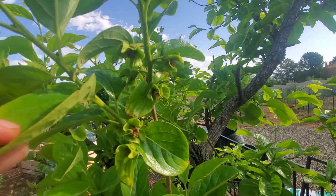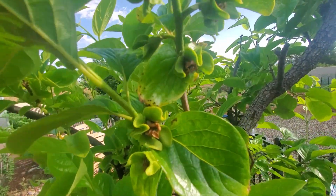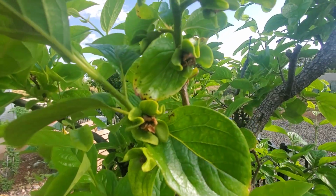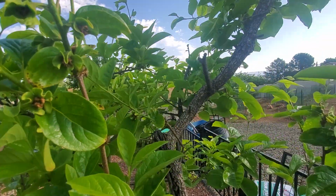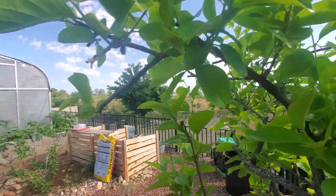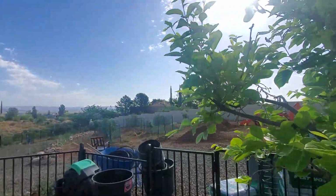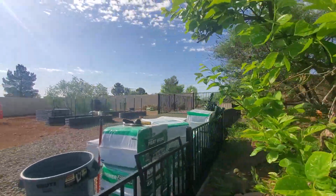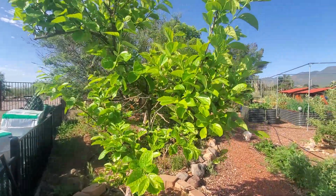And this is kind of cool. This is what the flowers look like on a persimmon. They're really interesting looking, and then these will have ripe fruit in the fall. And I love persimmons. This is a Fuyu persimmon. Does well here. It's a little frost sensitive, but it's worth it. I love it. It's happy.